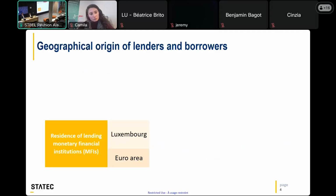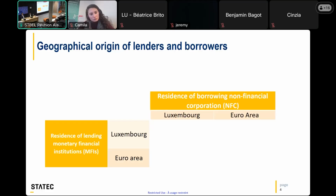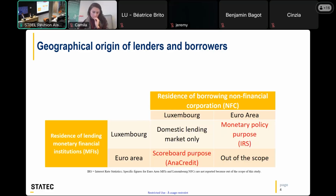Here, basically, we have the residents of the lending financial institution, basically banks, but not only, that can be Luxembourgish or Eurozone. At the same time, it's important to look at the residents of the receiver of the loans. It can be Luxembourgish or from the Eurozone. And here we saw that the IRS looks at Luxembourg and the Euro area, at least the data that I was using before, while we are more interested in knowing the residents, to see the amount of money that flows to SMEs in Luxembourg. This is exactly what AnaCredit is aiming to achieve.